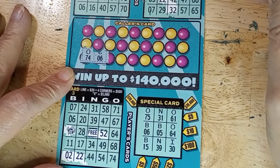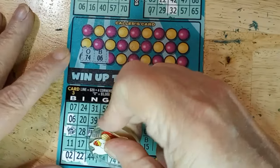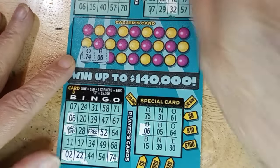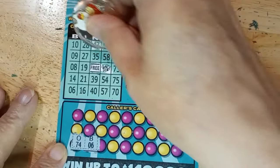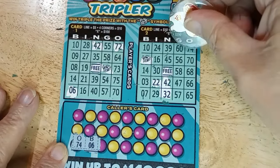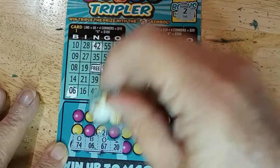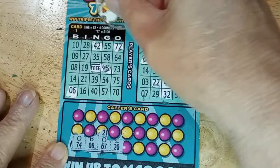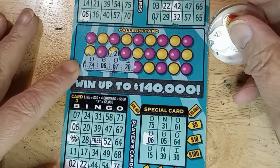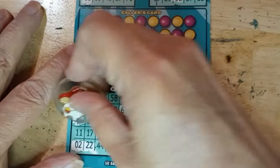First two letters are O74 and B6. We got a 6. Okay. Top is 6 and 74. Corners are good. O 67 and I 20. 20, 67. That's it.